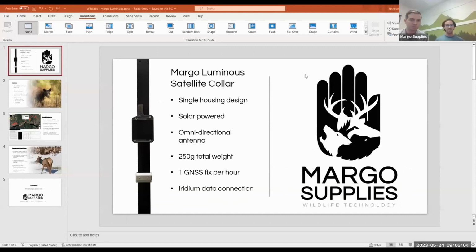So I wanted to share with you folks some of the work that some people may be familiar with, which is our version of a wildlife tracking collar. And just give me 3 seconds to see if I can turn on our PowerPoint. Here we go. And Jackson's going to drive for me as well.